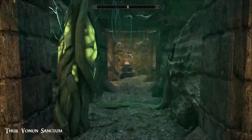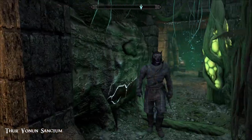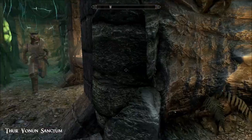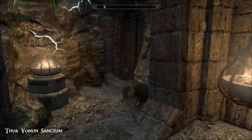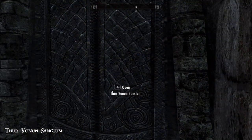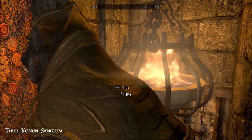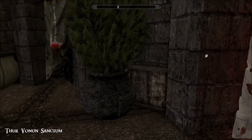Let's find a door. Doesn't matter which one. Oh my God. Am I going back out? Oh, passageways though. Hideous nightmare for me. Here we go. Okay, let's see where this has brought us in. Oh my God, why is my mount coming with me? What the hell? Super annoying.